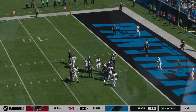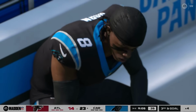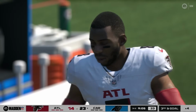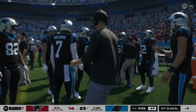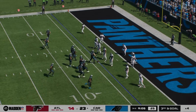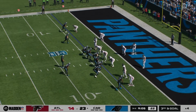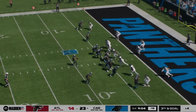Now a quick throw there, but it's going to be incomplete. In any event, it happened pretty quickly. I'm not sure he made the right decision on that one. I think if he had it to do over again, he would have found a different target downfield. But he made his decision, and that one's incomplete. Well, they've been so good on 3rd down all day long. Can they convert another here on 3rd and goal?